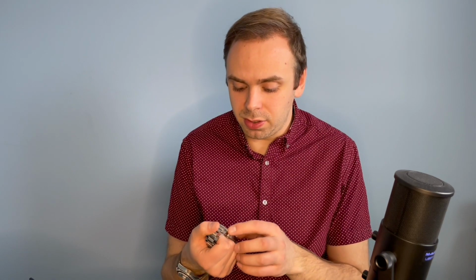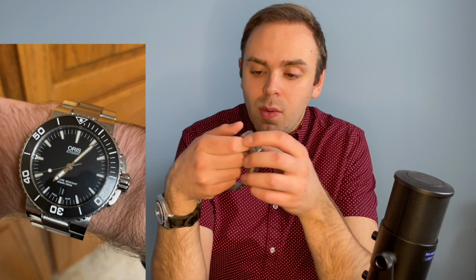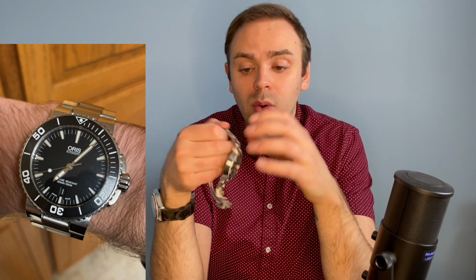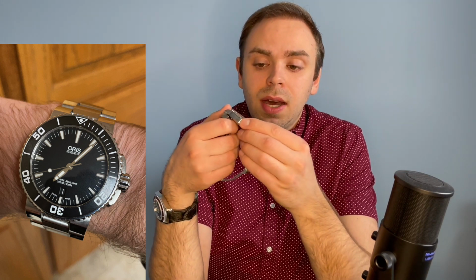Okay, so next watch. The Tudor Black Bay kind of took over as the high-end diver I really like to wear. So this one has been put on the back burner for a little bit. But it's my Oris Aquis. Great watch. Honestly, I really like it. Build quality on Oris is just next level, especially for the price point.